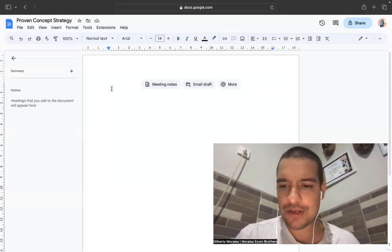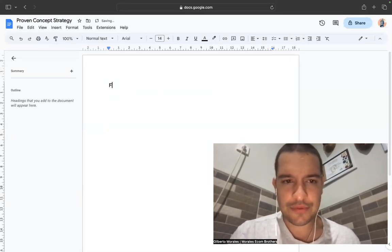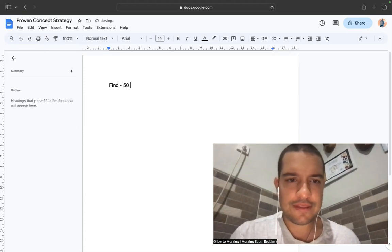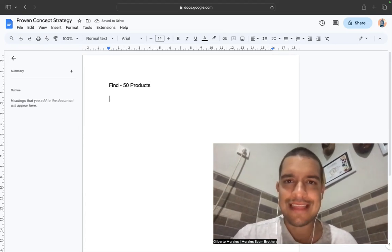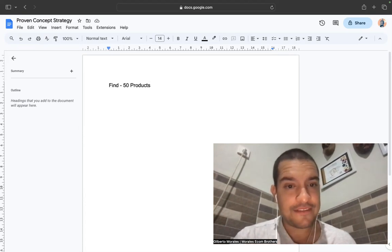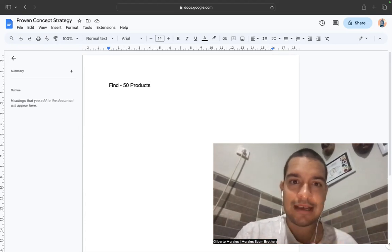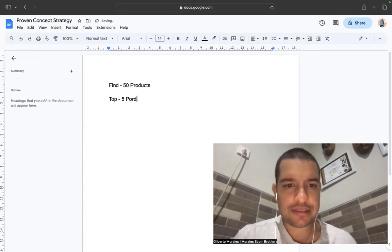So with the proven concept strategy, the first thing you need to do is find your product. The moment you find your product, you make a list of, let's say, 50 products. After you made a list of 50 products, really important, don't choose the first product that you see. Make a list of 50 products, and after that, decide the top five products that you're going to test.